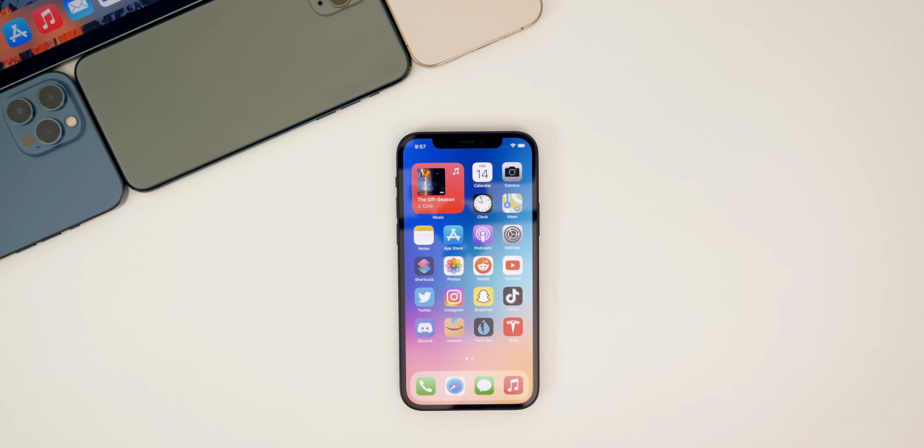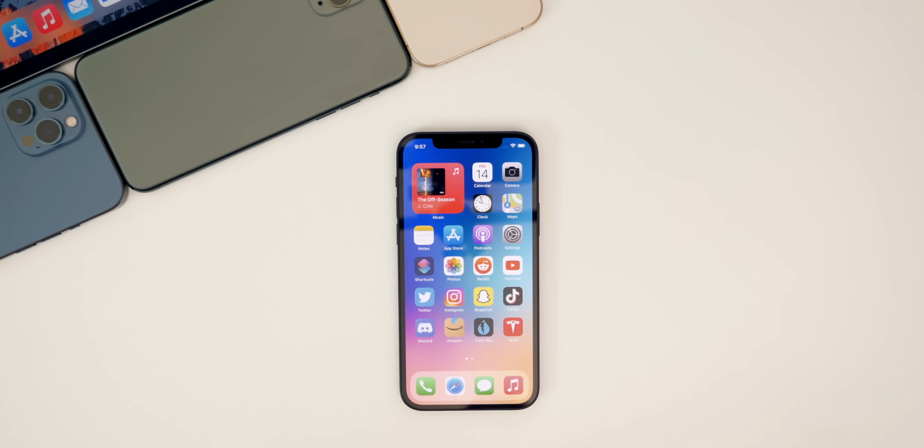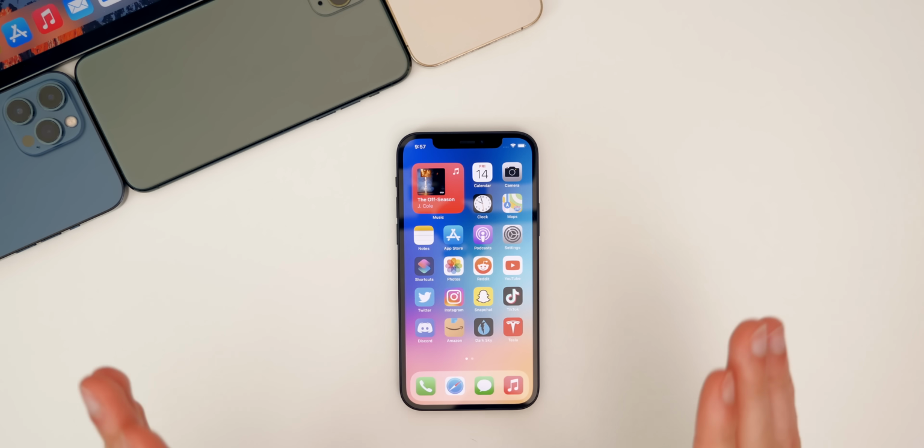But let's go ahead and recap this past week, starting with Monday, which is where we got all of our software releases. So we got iOS 14.6 Beta 3, along with iPadOS 14.6 Beta 3. We also got the third beta for watchOS 7.5, macOS Big Sur 11.4, and tvOS 14.6. So that was the only thing we got all week in terms of software.